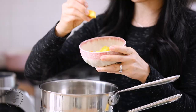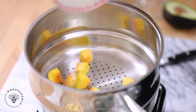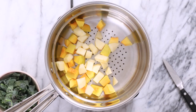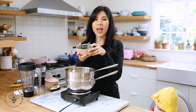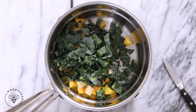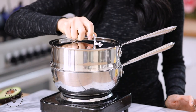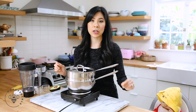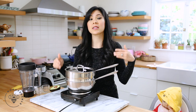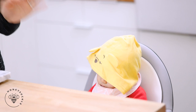So here I cut the pieces up really small, and probably just like 1/2 cup. And then, half a cup of apples. And because I always like to add some kind of greens, this time she's having kale. Close the lid, and I'll let it steam for about 5 to 8 minutes, just until they're cooked through. I don't wanna overcook them because I don't wanna lose their nutrients. We're gonna puree it anyways, so it's gonna be totally good.